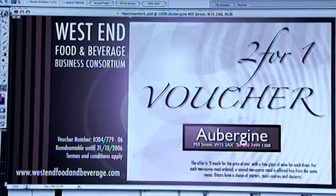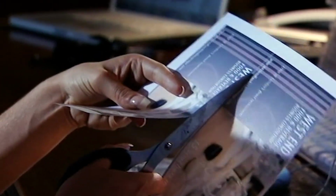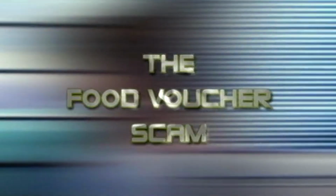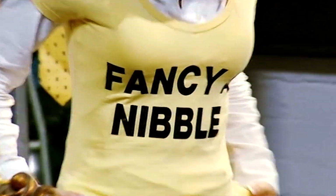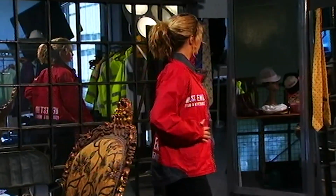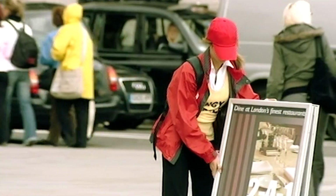At a cost of just a few pence, Jess has designed and printed some books of fake restaurant vouchers offering half-price meals at non-existent high-class restaurants. She's going to sell these to unsuspecting tourists in the fake food voucher scam. In order to look the part, Jess has made a t-shirt with a cheeky slogan, and with her bright jacket and fake ID, she hopes to sell her worthless vouchers for £10 a pop. With about 8 million visitors to the capital each year, it should be easy picking for Jess.